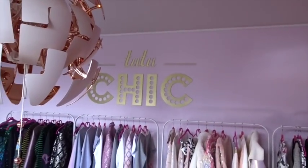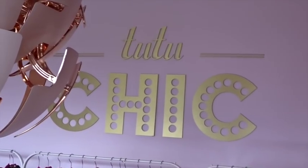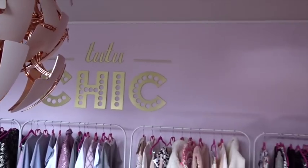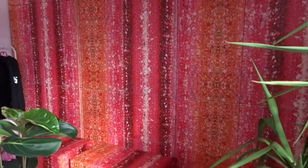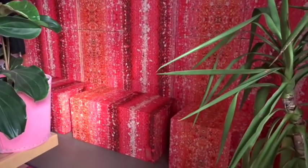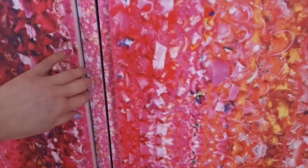So I'm more than happy because Jonas designs with his own furniture company, Benjamin Soto. Definitely give him a follow. He designed me my very own Tutu Chic closet. As you can see, the closet now is fully in a cushion, so it's soft. And it's like a soft wall and furniture creation.